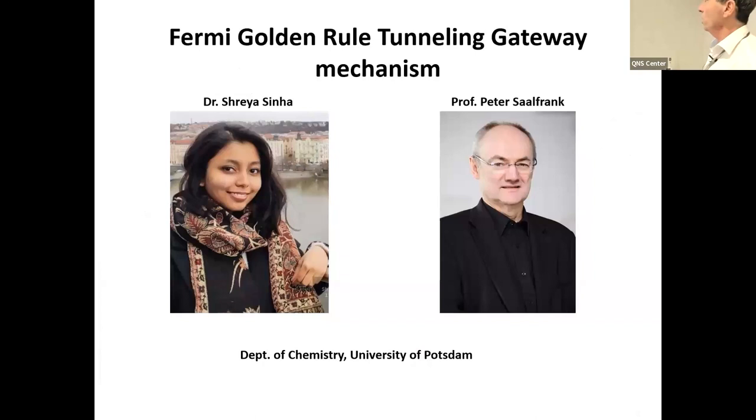At that point, we took up our cause with Peter Saalfrank in Potsdam and his student Shreya Sinha, who in the meantime has defended her PhD. They constructed a more sophisticated theoretical model with this physics built in. So instead of just relying on your own imagination, let's do some real calculations.